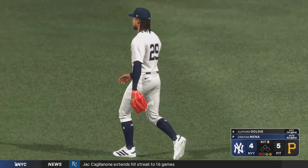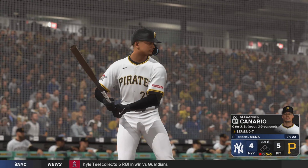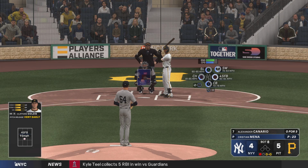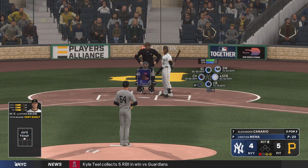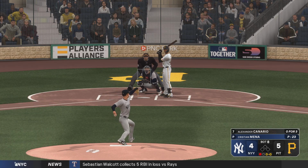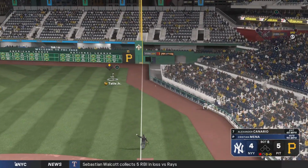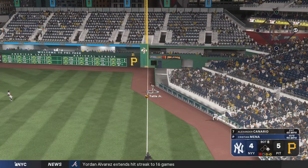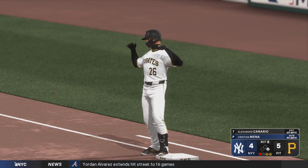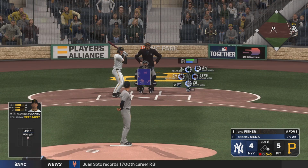Now batting, right fielder, Alexander Canario. 0 for 3 with 2 groundouts and a strikeout. Swing and a ball popped in the air. And that's a fair ball. Now batting, left fielder. Man at first, stepping in, Cam Fisher.